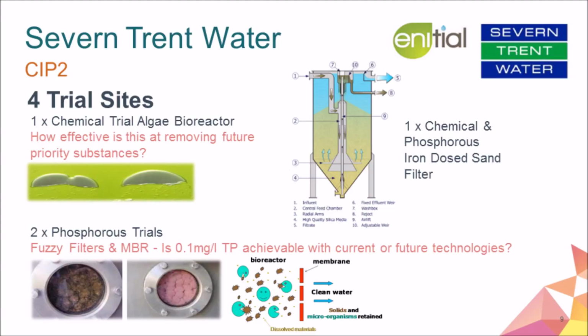I'm just going to keep it at that level. And then 2 other trial sites looking not at the full suite, but we're really focusing in on phosphorus. So the first one is a fuzzy filter site, and that is looking at just what can it achieve for phosphorus removal. The other site we've got is a membrane bioreactor. So we know that this can perform well in phosphorus removal, but we're looking at how well, and we're going to push it to see how low can it go with phosphorus removal without affecting the compliance of the other chemicals that are coming out of the discharge.